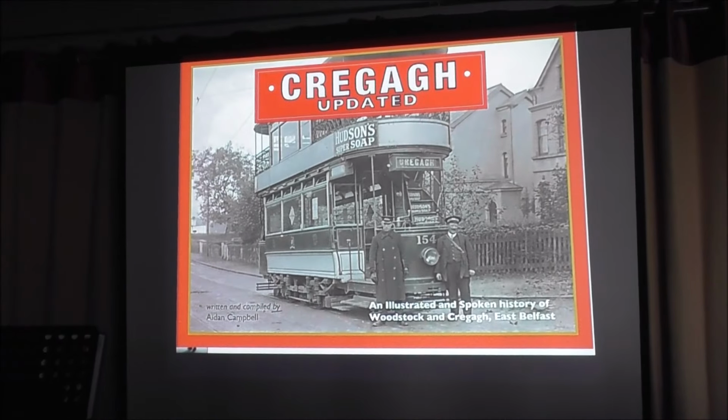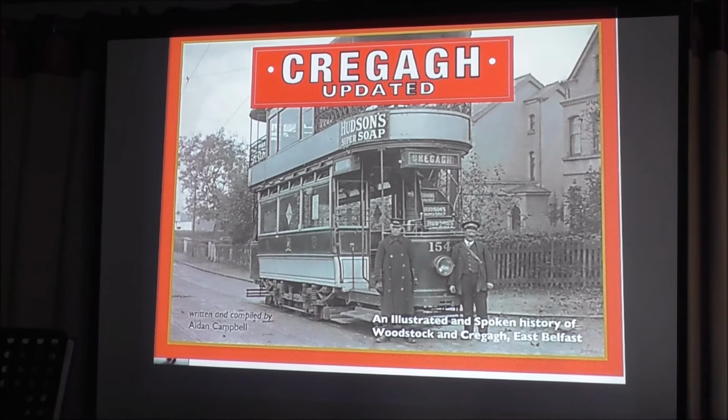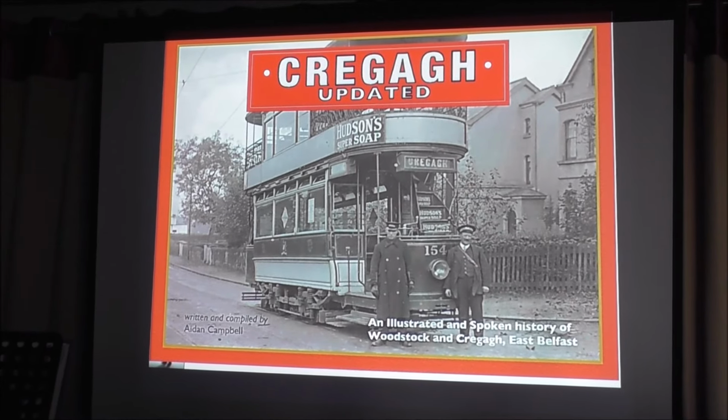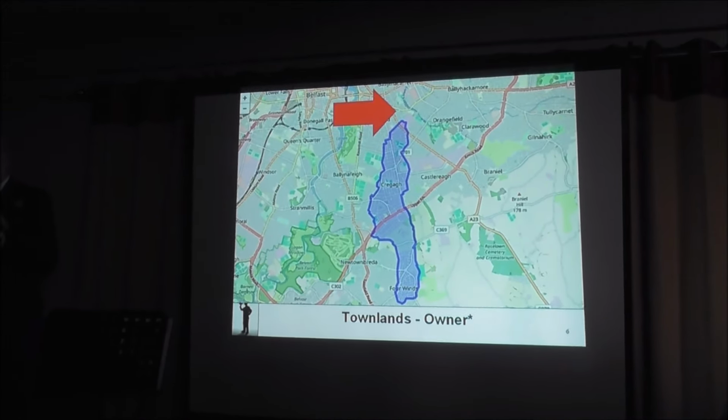Electric trams opened in 1905, used to be horse-drawn. And you can see the tram driver and the conductor there at the top of the Cregagh Road at Hillmount. So that's where we're going. Now, doing a wee bit of research here, townlands.